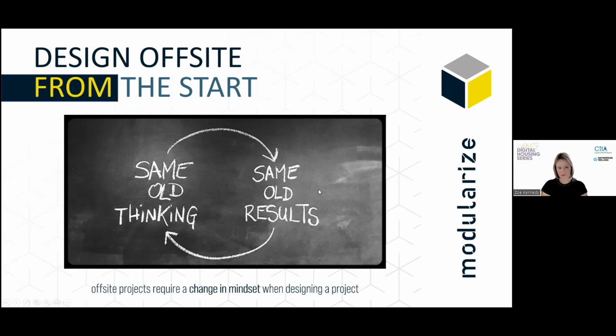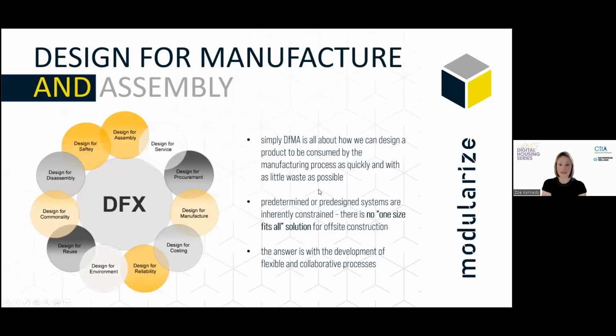So my next slide, DFMA. Yep, we absolutely need to design for manufacturing and assembly. I used the analogy before with regards to the automotive industry, and you can't imagine Ford, for example, manufacturing from a plan, section and elevation drawing. So we need much more detail, and we've got to understand every component and every sub-assembly.